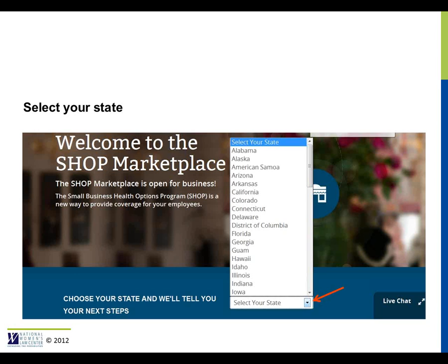State marketplaces may have their own rules about when you need to get enrollments in to have coverage start the following month. But if you are in a federally run marketplace, as long as your employee enrollments are submitted between the 1st and 15th day of the month, your coverage begins the first day of the next month. For example, if your employee enrollments are submitted on February 10th, 2014, your group coverage can begin March 1st, 2014.